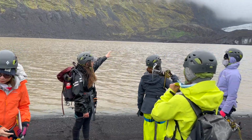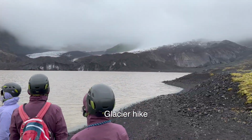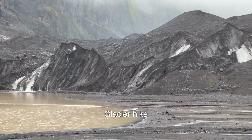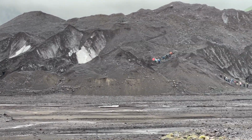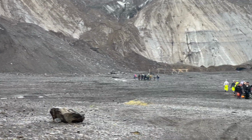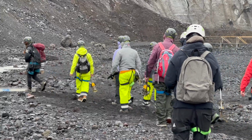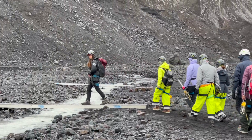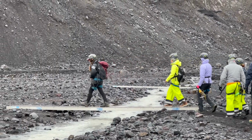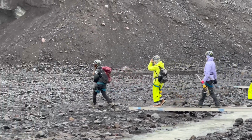Sure, a little bit in the fog right now, but you see here you have two. Along the way, we saw groups of hikers going up and down. I believe this is a popular activity in Iceland. Our tour guide today is a French lady. Iceland needs a lot of foreign workers every year during the peak travel season.